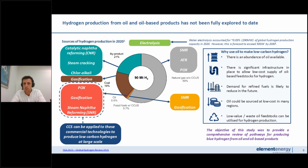So where SMR currently dominates the existing hydrogen production, steam naphtha reforming is a very slight modification to this process, so requiring smaller advancements in the technology development to operate this in a low carbon configuration. There's also an abundance of oil feedstock likely to be available up until 2050, with large amounts of existing infrastructure that could potentially be repurposed, enabling access to low-cost hydrogen in the future. We'll go into more detail on some of the feedstocks that can be utilised, but there is potential that utilising low-value or waste oil feedstocks could enable very low-cost hydrogen to be produced in the future.